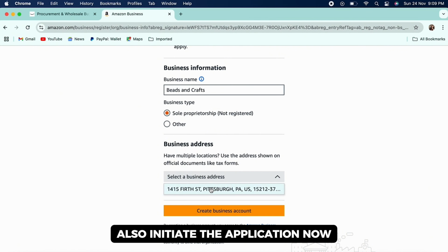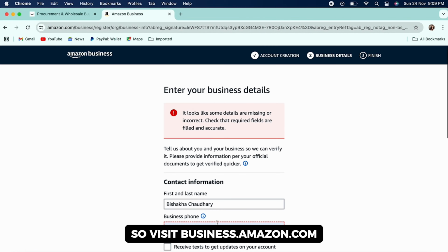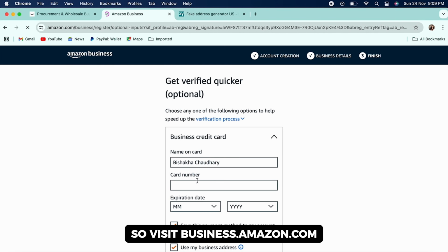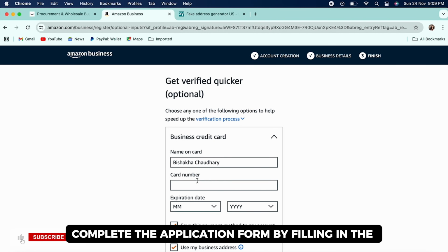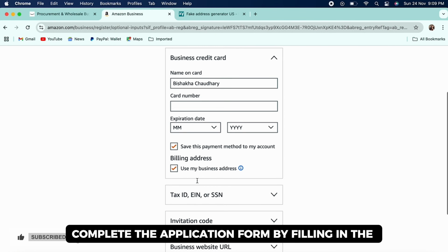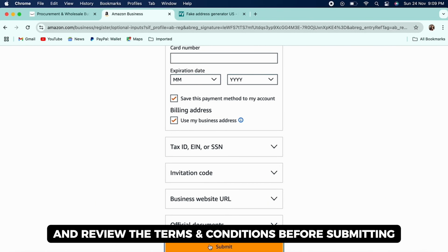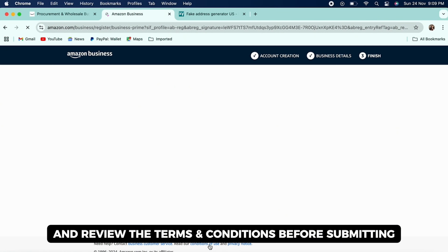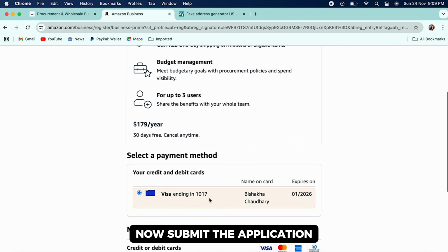Also, initiate the application now. So, visit business.amazon.com and get started with the verification process. Complete the application form by filling in the required business and personal information accurately and review the terms and conditions before submitting. Now, submit the application.